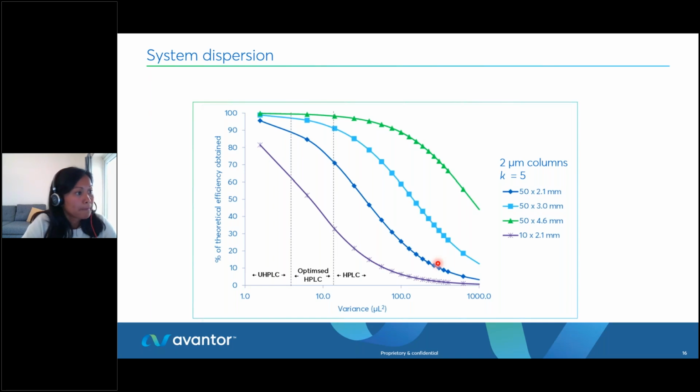One more. There's a focus on the 2.1 and the 3.0 mm in terms of column IDs. What comments do you have on smaller IDs such as 1.0 or 1.5 millimeter? I think it is important, and I know that some assays do require a smaller internal diameter and even push down to the realm of capillary scale chromatography.